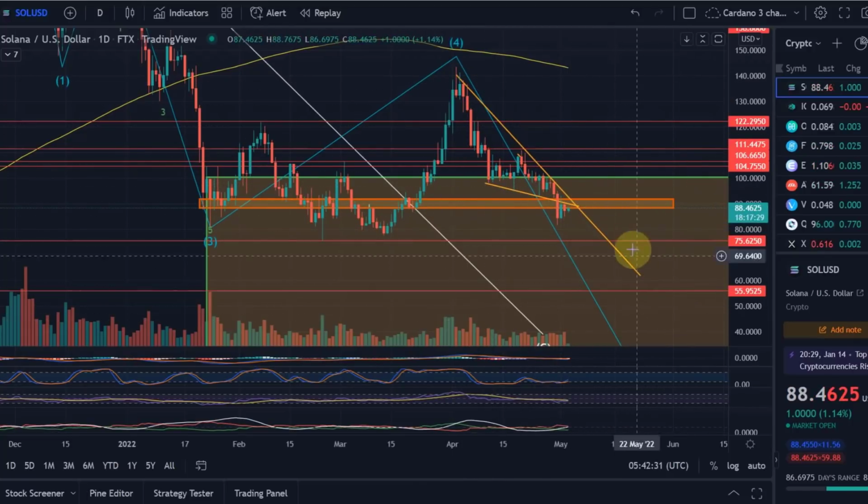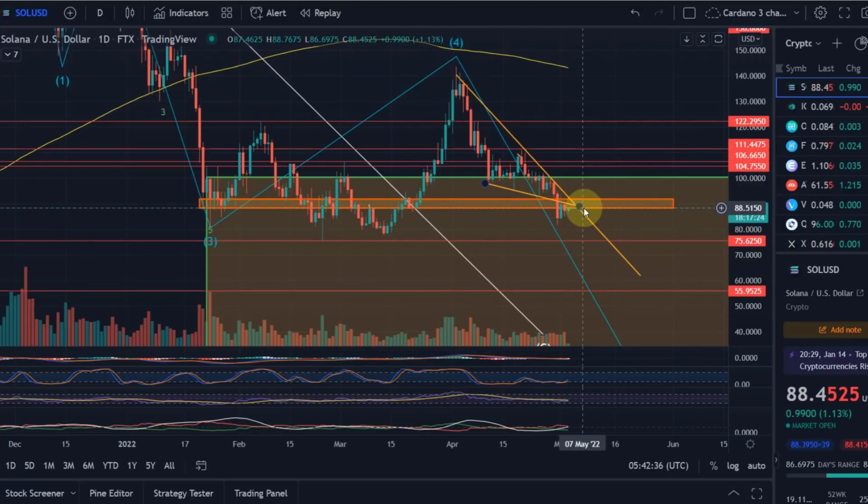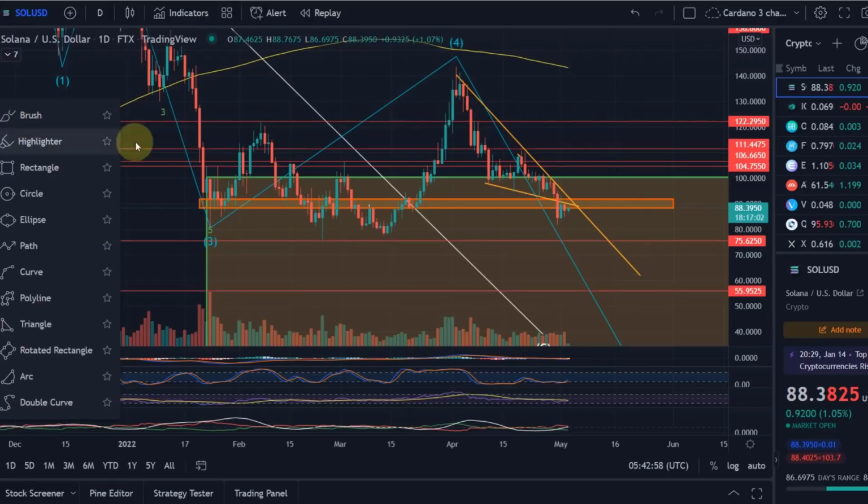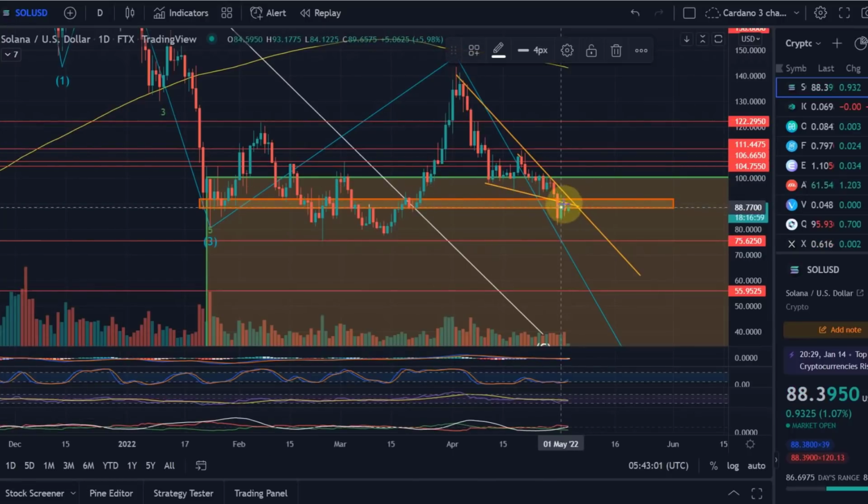Strictly, as long as we are below the descending trend line, we have primarily to expect that this trend is continuing. That is just a rule in TA. You just have to assume the trend is continuing until it's broken. For now, we are clearly here in a short-term downtrend and we are below a descending trend line. That downtrend would only be broken, in my opinion, above $111. So that is sort of what we need to get above to break the downtrend, because then you would make a first higher high. And then you also need to make a higher low, yeah. And then you can start to move up from there.